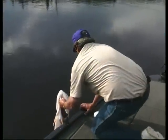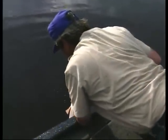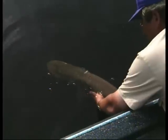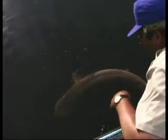Oh, she's fat. Look at her stomach. She's got something in her stomach. Yeah, on a waker. See that bulge? Nice fish. Good, clean release, too. Look at how big she is.